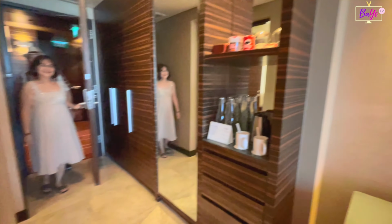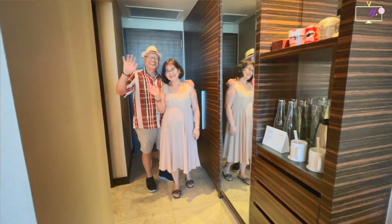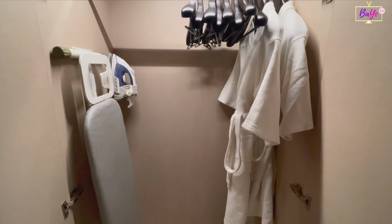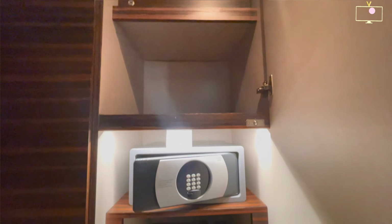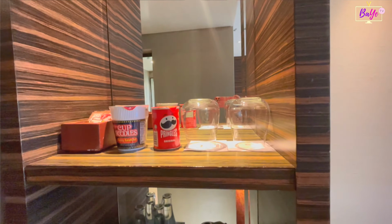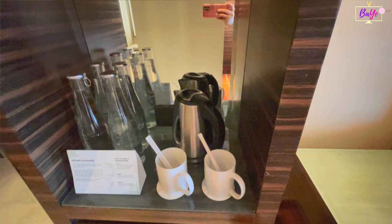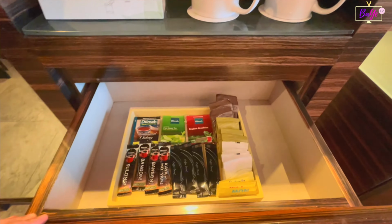The standard room is spacious and cozy. It has a full-length mirror with built-in wardrobes and cupboards. Inside the wardrobe, they provide bathrobes, flat iron, ironing board, and bedroom slippers. They also provide guests with a safe, blow dryer, laundry bag, shoe mitt. The cupboards house glasses, complimentary snacks, mugs, kettle, bottles of water, complimentary tea and coffee, and plates and utensils as well.